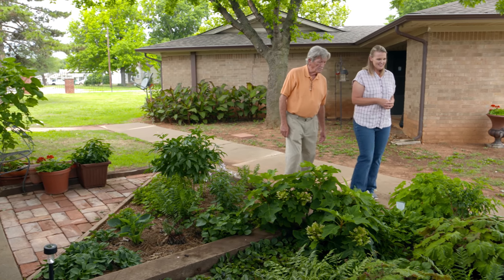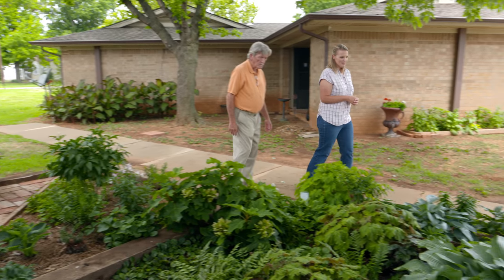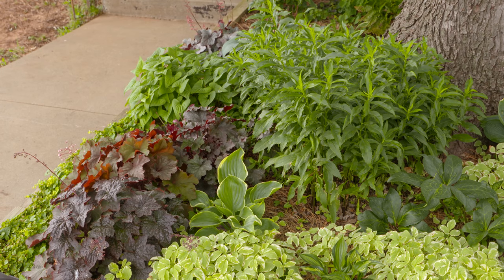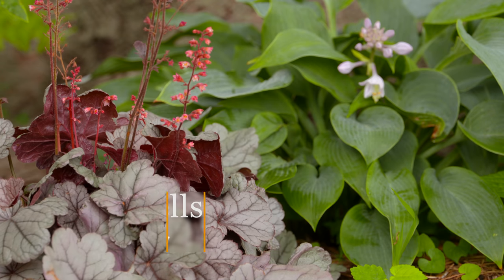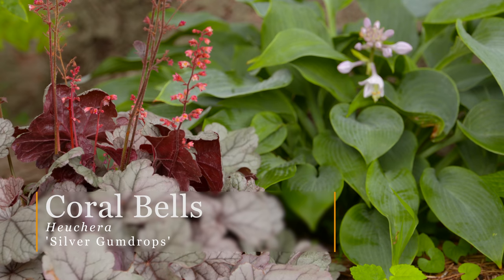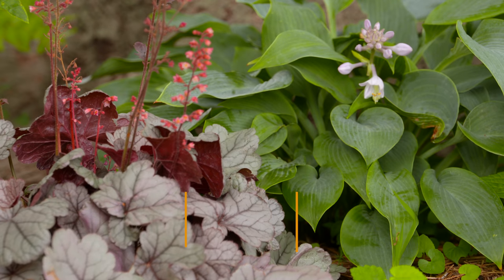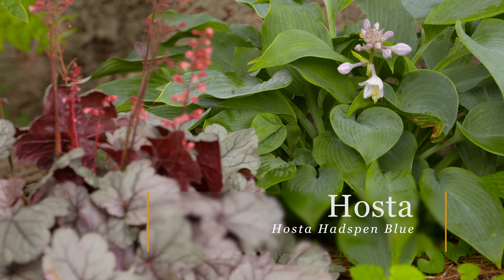So down here, you've got some nice purple heucheras added in. Yep, I do. And I love this silvery purple next to the blue hosta. Silver gumdrop, that's what it is. The heuchera is silver gumdrop. And the hosta is Hadspen's Cream, and I like the two together too.